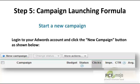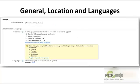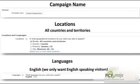Step 5, campaign launching formula. Start a new campaign, log into your AdWords account, and click the new campaign button as shown below. This is where you have your general location and languages. So we're going to put a campaign name, locations, all countries and territories, languages, English. We only want to have English-speaking visitors, but if you're marketing maybe in a certain way, there might be a strategy that you would want to go around that. But most of the time in this kind of advertising, we're going for English-speaking, but all countries.